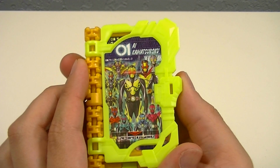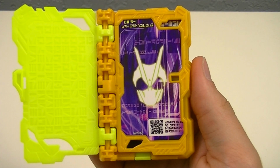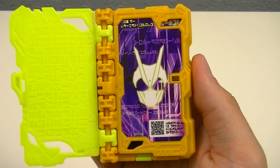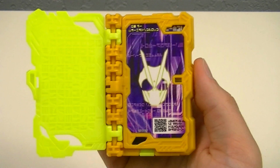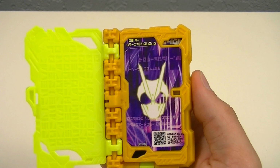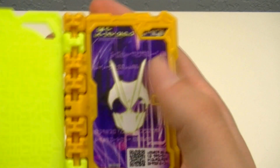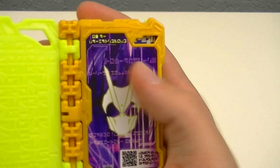Then we open up to the story page for the synopsis. And so for both those, you could hear sounds from the Rising Hopper Progress key as well as the 01 driver. And so for the story page, we have 01 symbol as well as a nice purple background.